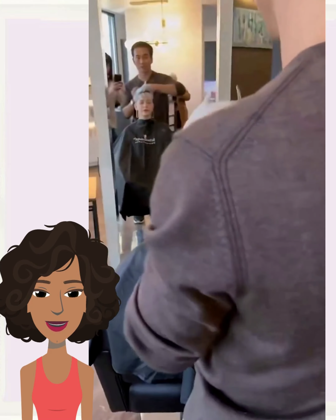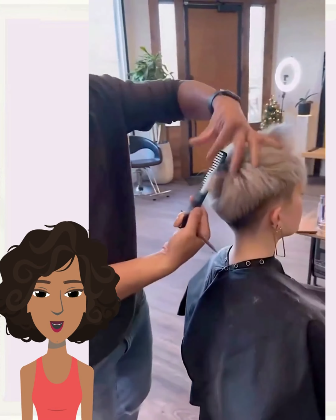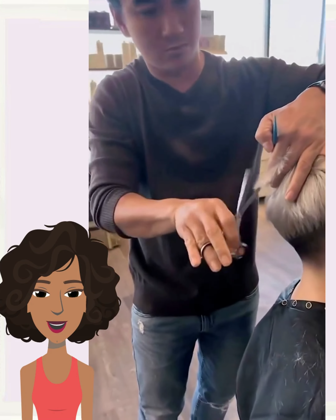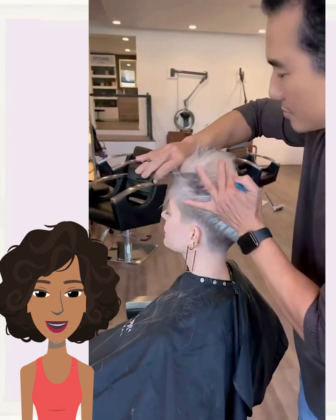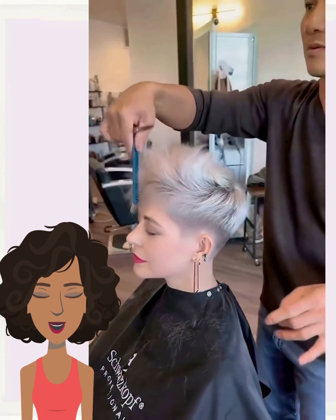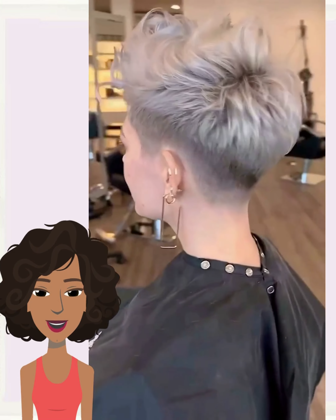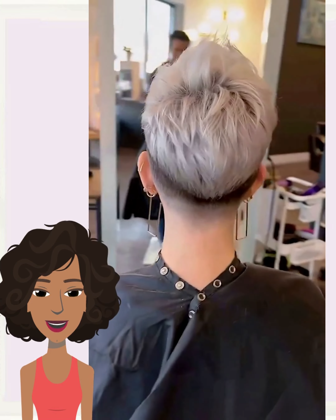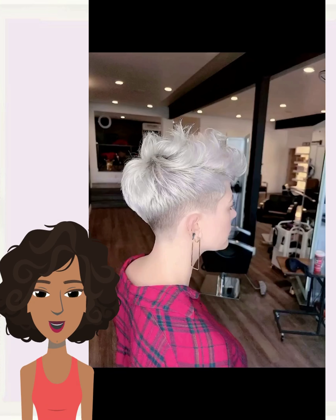So the next hairstyle also features a pixie cut. This one features a little bit more of a rocker chic take. She's got some beautiful two-toned hair going here with the platinum at the top. And the stylist ended up creating this very chic, edgy, punk rock pixie style. I love the mohawk-inspired texture here. Really adds a lot of volume to the pixie. Very cute.